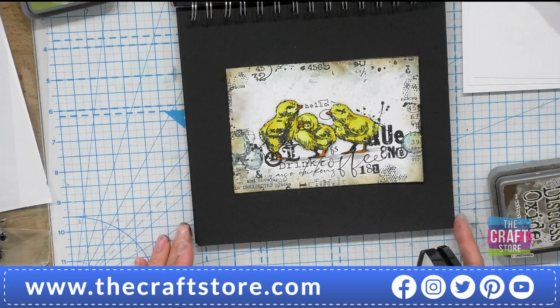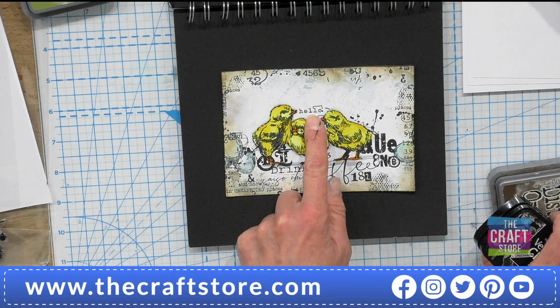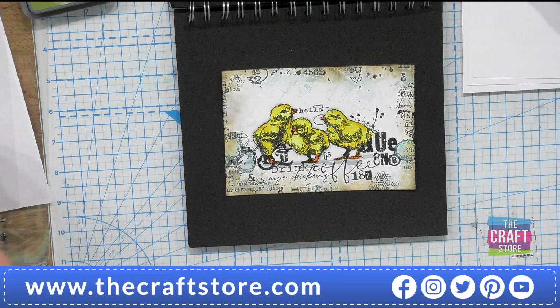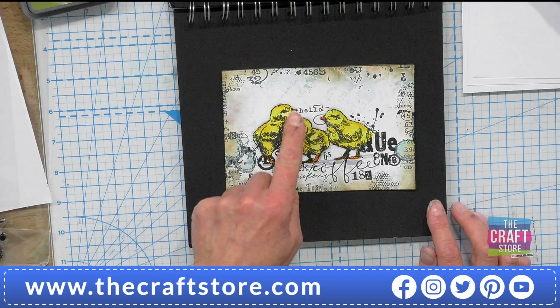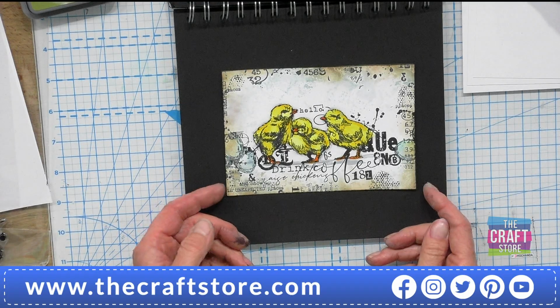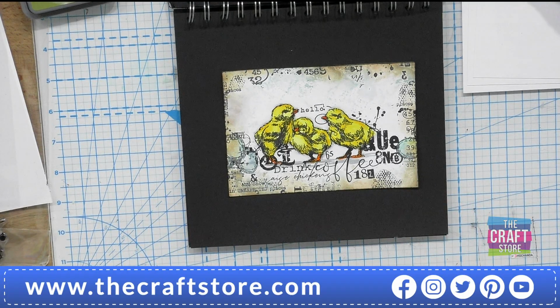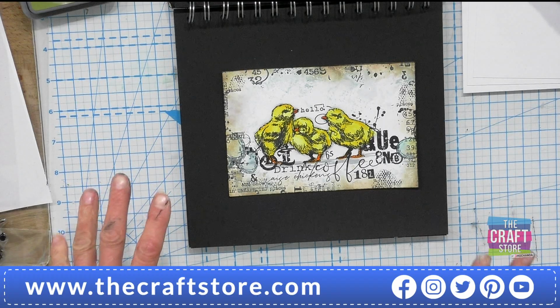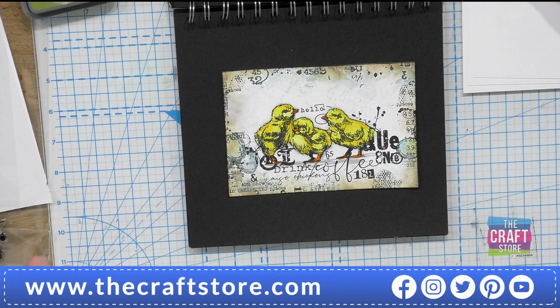I love the hello. I think that is so cute. If you wanted to, with the hello, you could stamp it again and actually cut that out and raise the hello if you wanted dimension. But I'm really happy with that. I just think it looks cute. I think it's so simple, but there's so much going on. It makes it look really, really layered.